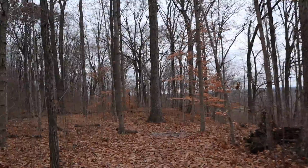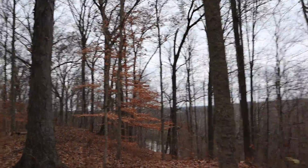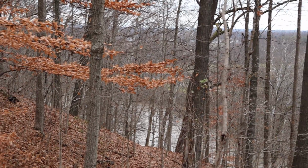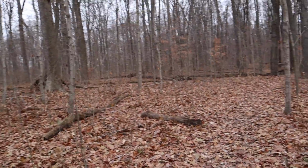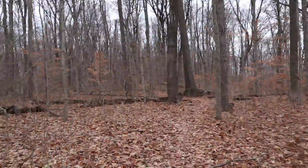It's actually quite a high hill that we're on. Let's say down to the river there's at least 100 feet down. Obviously it's not a straight drop off. It does kind of look like there's a trail that goes down that way, but we're actually going to go straight right now, and then we'll hopefully loop around and come back up that direction.